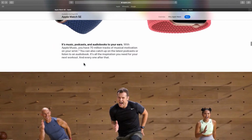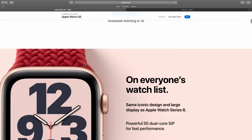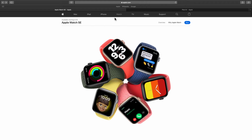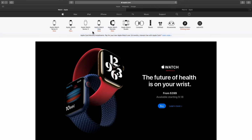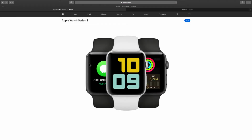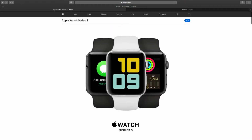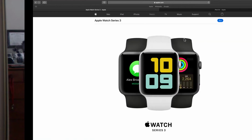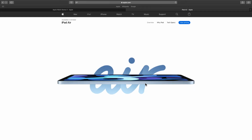And for those of you that are really on a tight budget, you can still get the Series 3 for $199. So if we go back to the main watch menu, we can see up here we've got the Apple Watch Series 3 still available for $199. So along with the updates they've made to watchOS 7, this is basically our Apple Watch update for the year. For me, though, the biggest thing was the iPad Air.